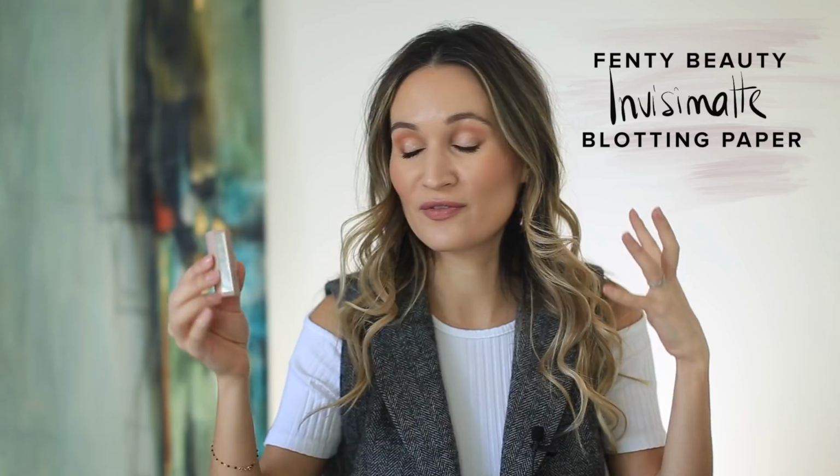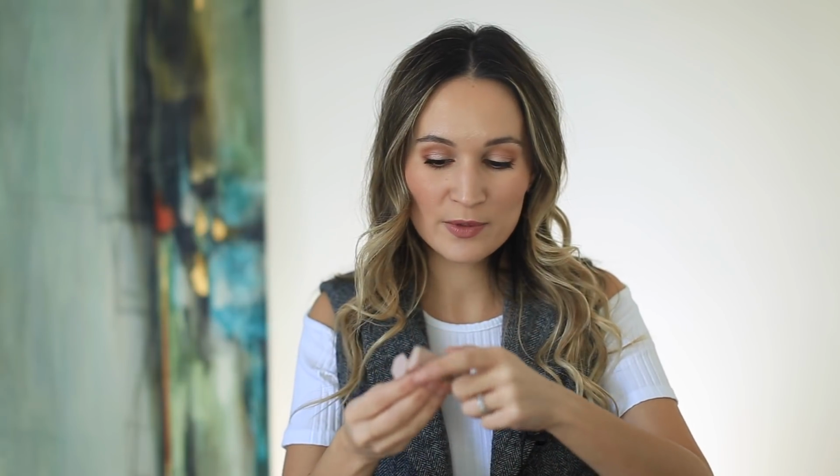Next, I have the only Fenty Beauty product I bought when everybody was all excited over the range when the range first launched. I wasn't really sure what to buy, so I thought I would kind of dip my toes into the blotting powder. I absolutely love the packaging. I love the concept of it. You can get refills for it. It's got this cute little vintage vibe to it. You open it up and you pull out blotting paper, and you can kind of customize how much of this you get.